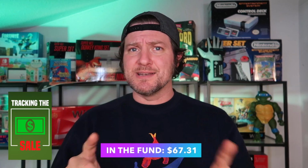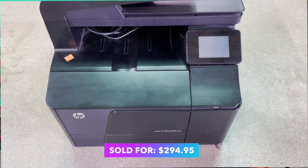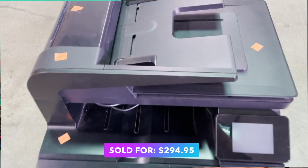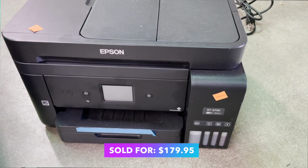I'm gonna put the running total right down here at the bottom so you guys can see exactly what my proceeds were. And with that money, I went back to Goodwill again, and I bought 2 printers, both of which looked to be in pretty good condition. Only one of them was working. The second one was for parts, and I still sold it. Needless to say, on November 30th, I sold the highest priced item. The final tally was $364.10. The results were definitely disappointing.